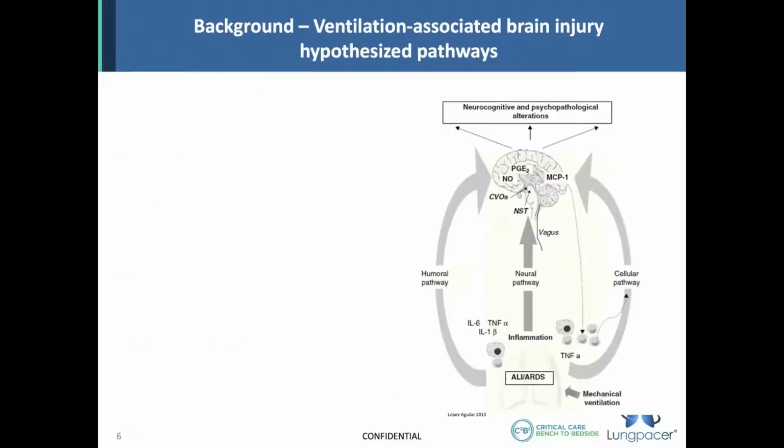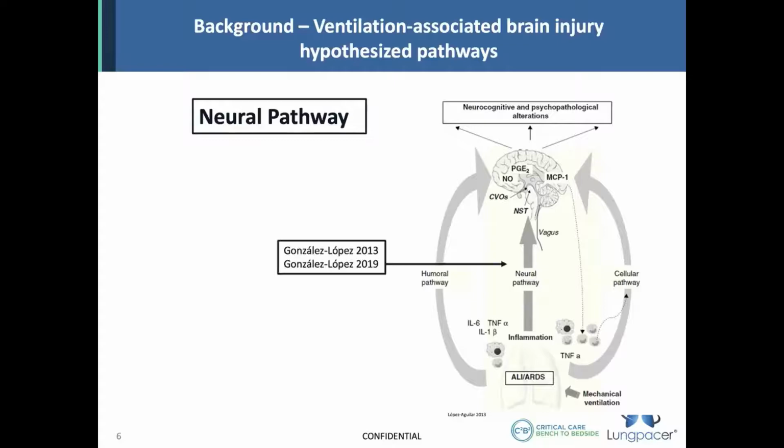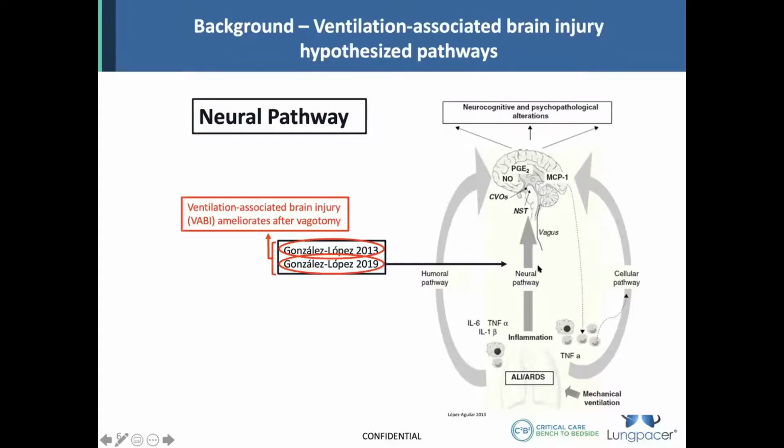So there are two pathways that people have been describing since 2013 that might induce brain injury due to mechanical ventilation. The first one is the neural pathway. Remember the nerve that we talked about, the vagus nerve. This research showed that when they cut the vagus nerve, even though they applied a huge amount of air volume inside the lungs, they were able to prevent hippocampal apoptosis. This shows that maybe the vagus nerve is responsible for this connection. And if we manage to treat this nerve or do something with it, we may be able to mitigate the brain injury associated with mechanical ventilation.